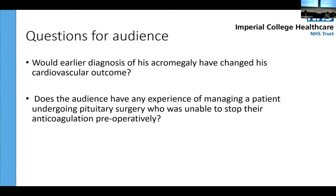So I have two questions for the audience. Number one, would earlier diagnosis of his acromegaly have changed his cardiovascular outcome? And number two, does anyone have experience of managing this kind of patient undergoing pituitary surgery who is on anticoagulation but unable to stop perioperatively?